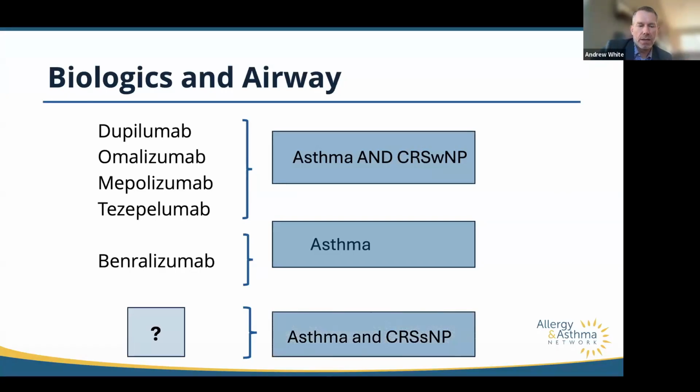And then everything we've really been talking about is for CRS with nasal polyps. And we've got this big uncertainty. So what about the patients that have CRS without nasal polyps? We have no biologics that are approved for this. The only treatment that has any FDA approval is exhale delivery system fluticasone for CRS without nasal polyps. And so this really presents a challenge for us and is, I think, the next chapter in therapies for airway disease: how do we think about patients that have non-polypoid disease, non-type 2 signals, but still have that same unified airway pathology.